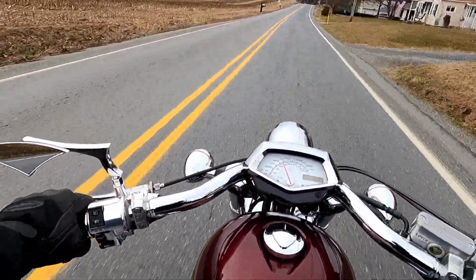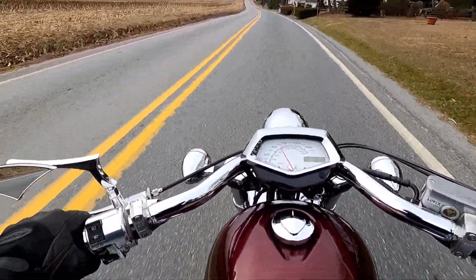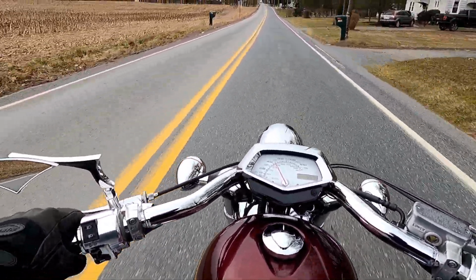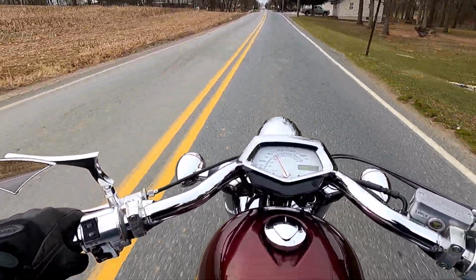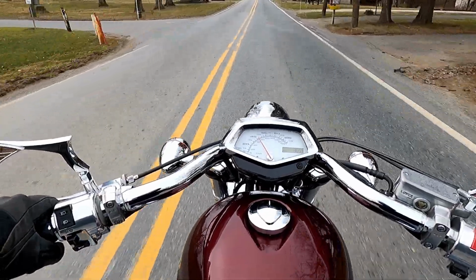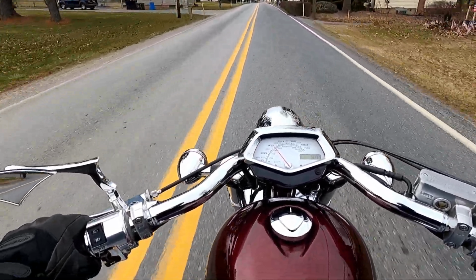Handling wise, honestly guys, if you know anything about choppers, they don't handle very well. They go in a straight line good, which this bike actually feels really stable at straight line speeds. And we'll take it up through a couple of turns here. That little turn back there didn't feel too bad, so it seems to have pretty decent ground clearance, which is something you fight in a long stretched low bike. So Honda did do a pretty good job of keeping decent handling characteristics in this motorcycle.